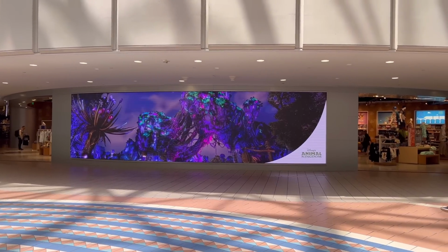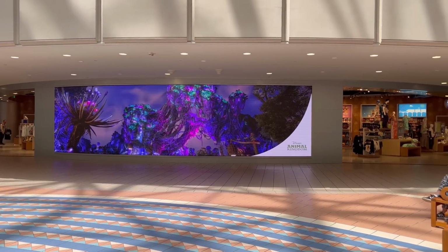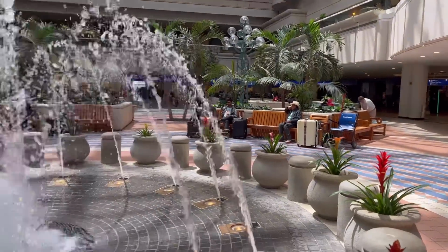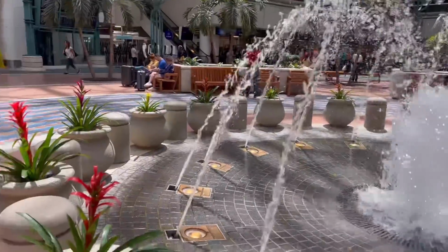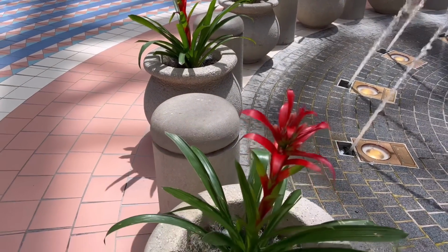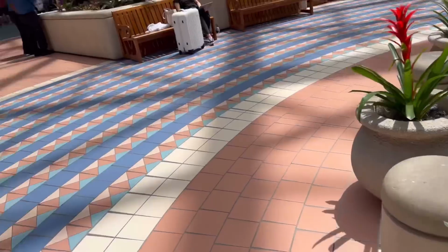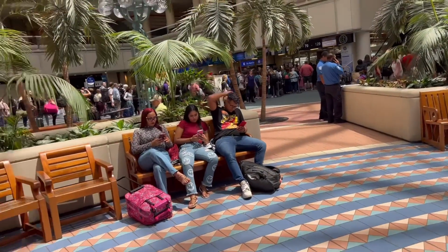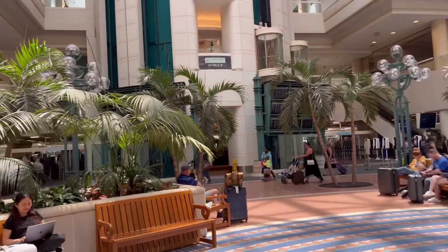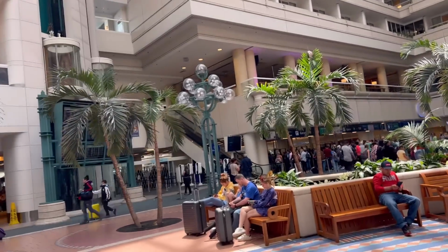That background there is so beautiful. See that? Nice Animal Kingdom. This fountain here is nice though. And this is a real plant. Real, but I don't get water yet. Come on, let's go this way. There's a restaurant over there. You go up a step there, and there's a restaurant there.